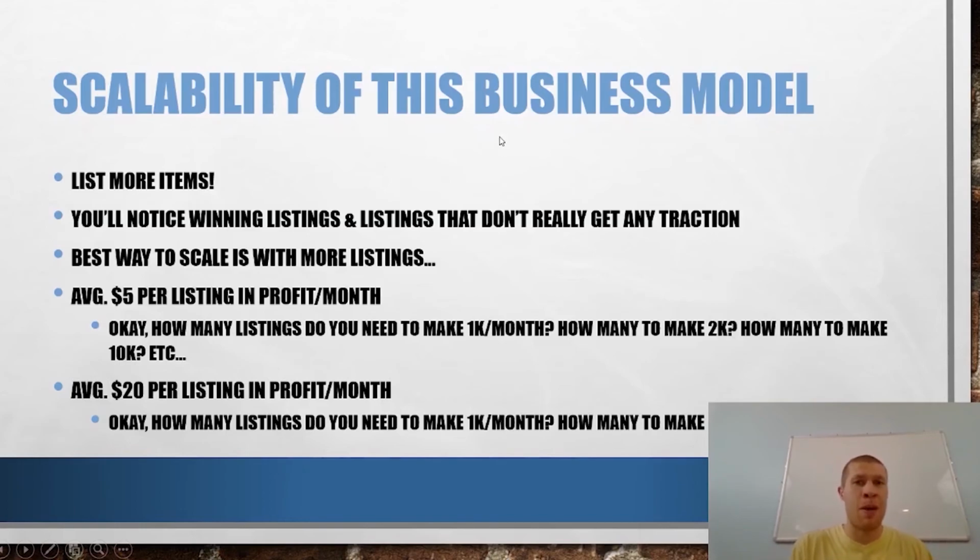So to play around with some numbers and give you some inspiration, this is what I do personally. So if on average, and you're going to need to list a bunch of things and see your numbers and see what works over an extended period of time, like I said, right? Give yourself a month to actually see. So maybe you find out that you're averaging about $5 in profit per month per listing, right? So $5 per listing in profit a month. So maybe that's what you're averaging. I don't know how many you listed, right?